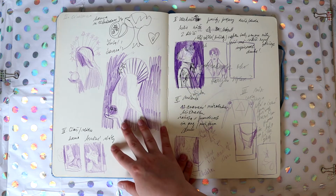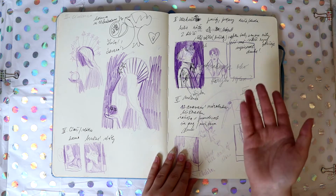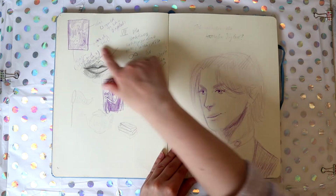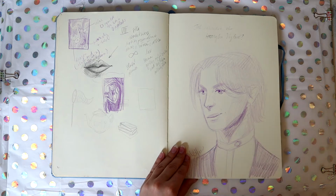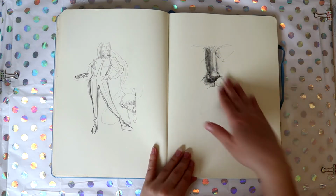Here it continues. These were created before I covered up the pages you've seen before. I don't mind jumping around my sketchbook. A little mouth drawing for my TikTok, and thumbnail for more tarot cards, as well as a portrait inspired by Howl's Moving Castle. Here we have a rather empty spread, again a nose for a TikTok video.